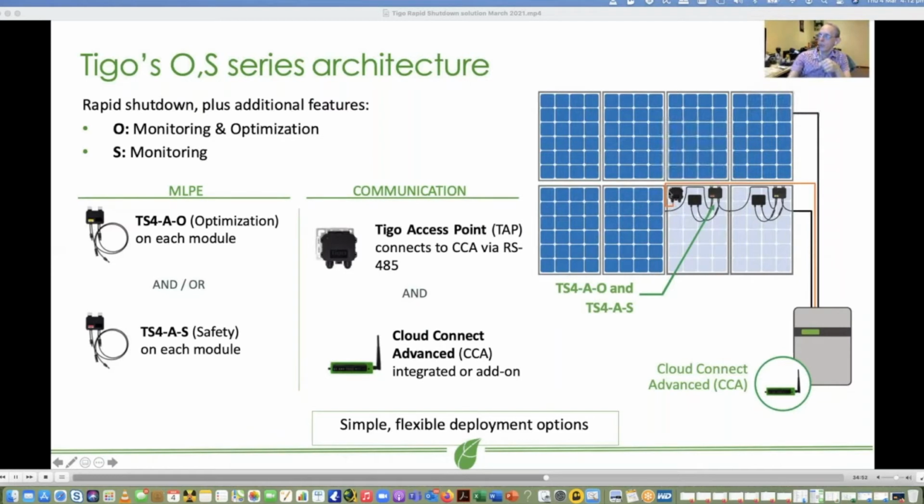And this red line here is indicating that there is a 485 cable running off to the Cloud Connect device, which is situated somewhere near the inverter. As I mentioned before, some inverter brands can actually have this particular component built into their inverter, but I would probably think that most of you will be deploying that as a separate item. It comes in an IP rated box, which we'll have a look at shortly.